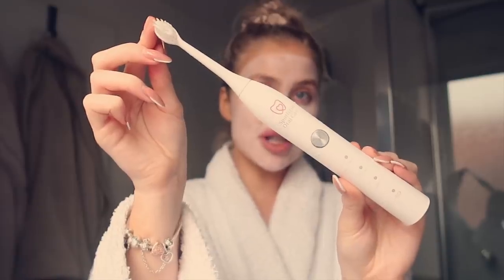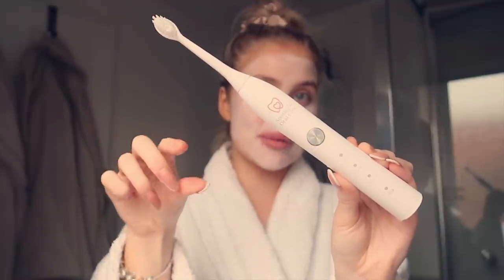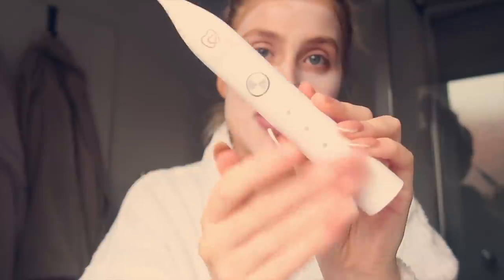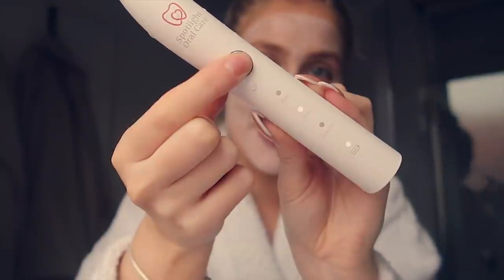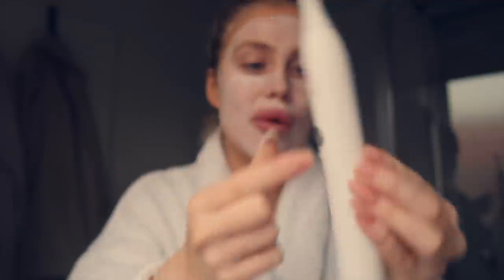So the toothbrush actually comes with three separate heads, a travel case, and also a little charger as well. And the great thing about this toothbrush is it actually has a 2-minute timer, which is so good. And it also has three, just got a little bit of water on it, three different settings here. So each one, oh god, water just went all over the shop. One, as you can hear, is slightly different, so you can really customize the way you brush your teeth as well. There's a clean setting, a white setting, and a sensitive setting.